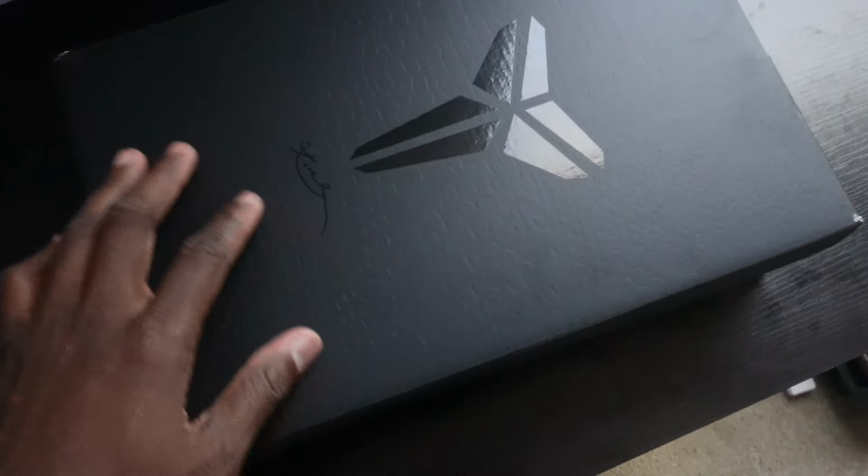Y'all know what time it is. Boom. Size 13. I ain't gonna show y'all because if I show y'all the colors, y'all gonna guess the shoe. But let me go ahead and unbox this shoe real quick so you guys can see it in full detail, and then let me get into the review on feet. So, man, y'all can see the box. Y'all see that snakeskin texture. Kobe signature right there, the Mamba symbol. Super clutch.